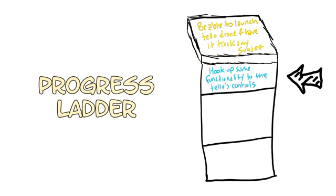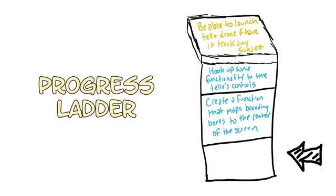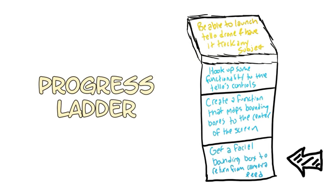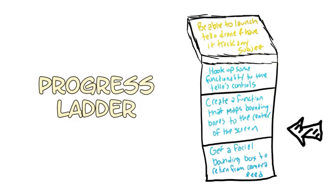Now ultimately what we want to do is be able to launch the Tello and have it track any face. But in order to do that, we have to hook up some functionality to the Tello output controls. But before that, we need to create a function that maps bounding boxes to the center of the screen. But before that, we need to simply just get a facial bounding box to return from the camera feed. And that's all there is to this ladder. A pretty short and hopefully easy to climb ladder. But now that we have it, let's start climbing.